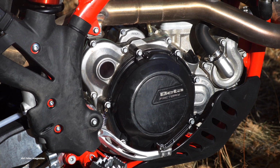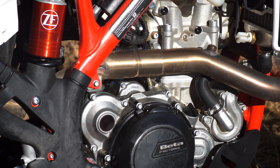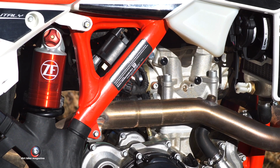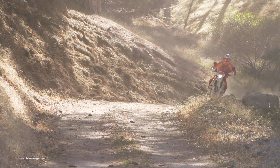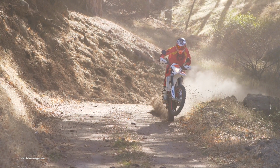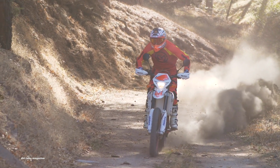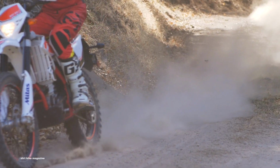Beta has an unusual line of four-stroke dual sport bikes. There's a 300, a 390, a 430, and a 500, all that look almost identical. They differ only in bore and stroke. The 430 is, in our opinion, about the best of the bunch, although people will certainly argue at that point. In horsepower, very, very close to a normal 450.